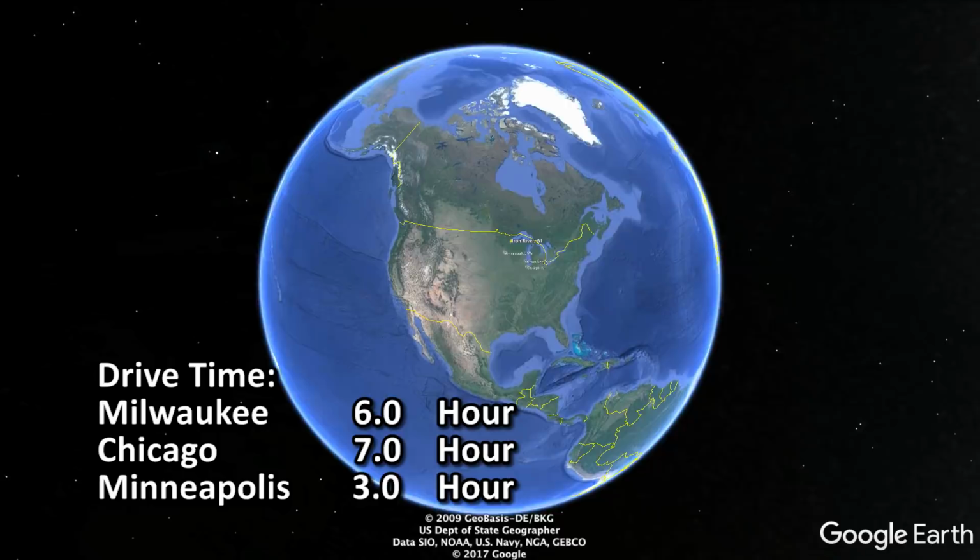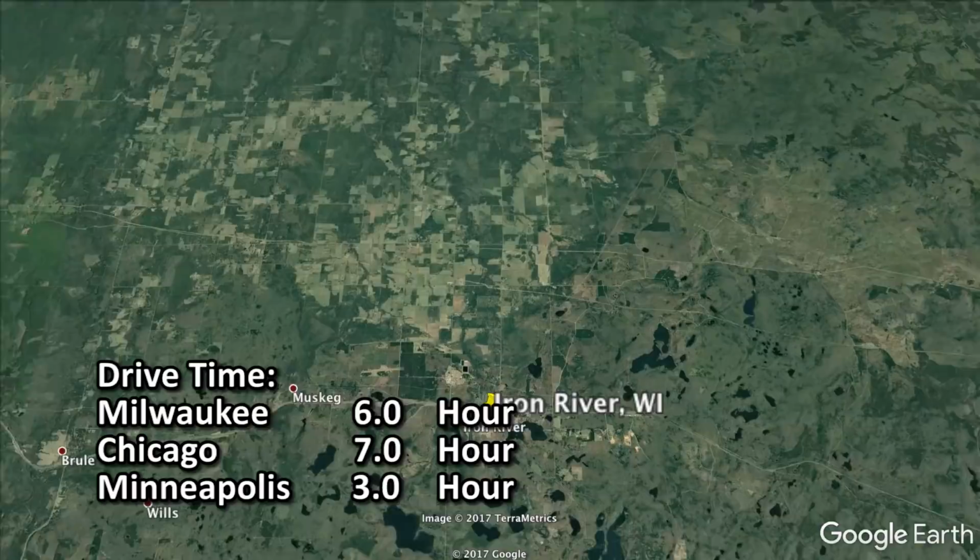We were fishing the lakes around Iron River, Wisconsin, a 6-hour drive from Milwaukee, 7 hours from Chicago, and 3 hours from Minneapolis.